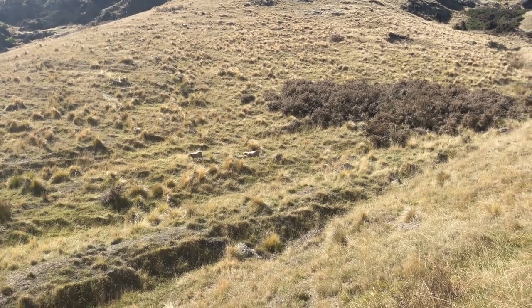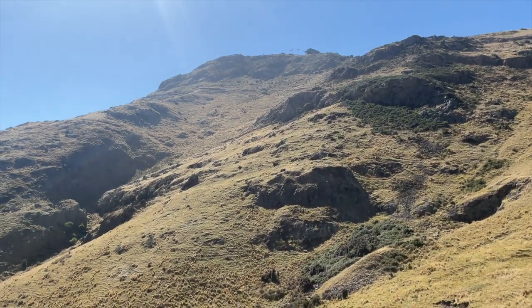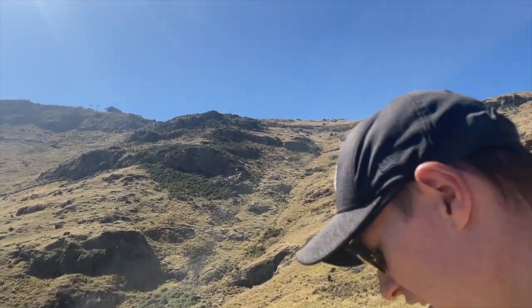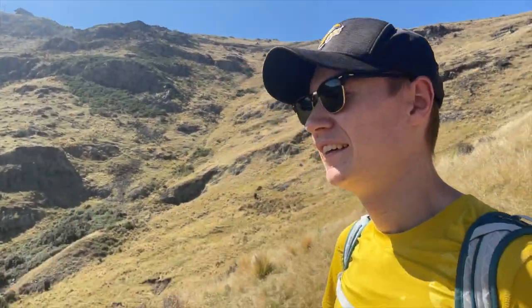Even the sheep are telling us not to do it. You must not go. This path is not for the faint-hearted. The gondola station is up there, so we've got to get to the top of there. To be honest, it might be flat as we walk across.